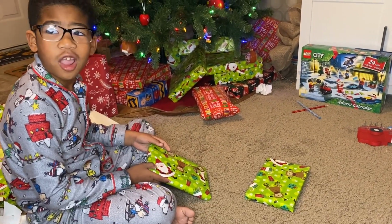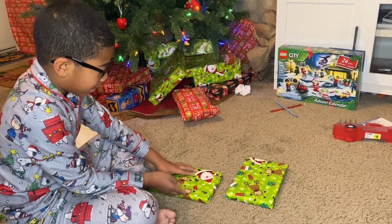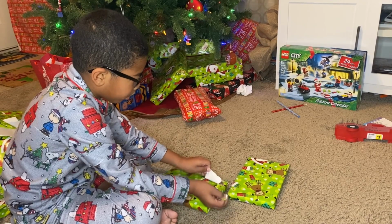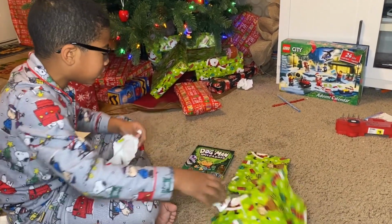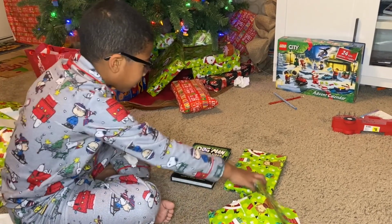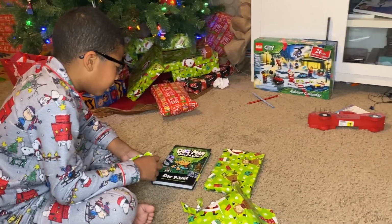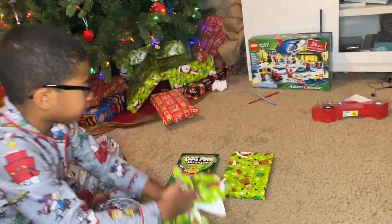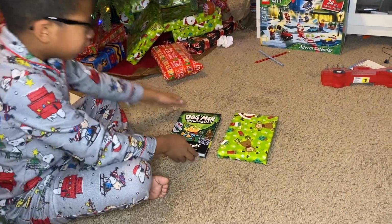This is a chapter book. I know it. I'm just feeling that this is a real chapter book. I knew it! I knew it was a chapter book. What book is it? It's Dog Man Unleashed. Good, yay. So next year I don't need to wrap presents since you already know what they are. Let me have it. Yes, you get books.